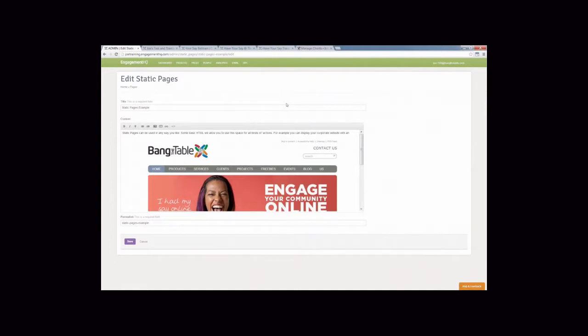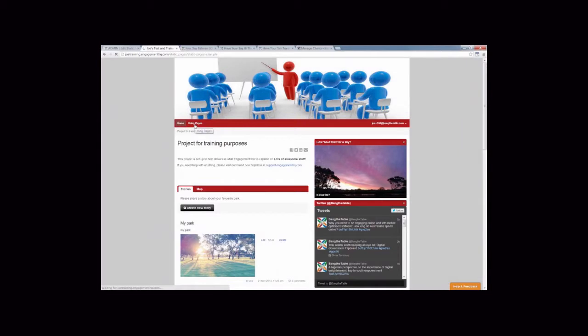It's just the title. You give it a title, you can change the permalink, and then in the content editor, this is where you can do whatever you want. So it's really just limited by your imagination. You can even use basic HTML, a bit of JavaScript, see if it works or not, depending on how complicated it is. But this is where you can really do some nice stuff. For example, in this case, I've brought in our corporate website. I'll show you how it looks on the site.